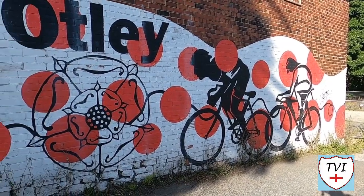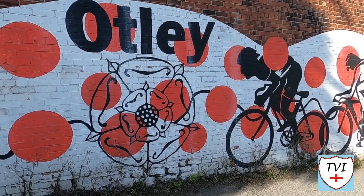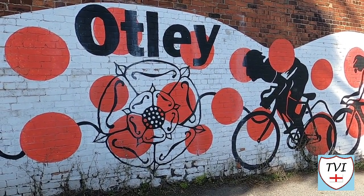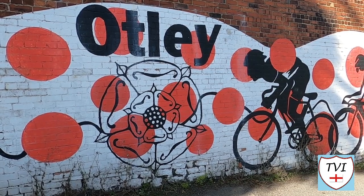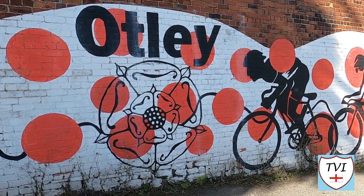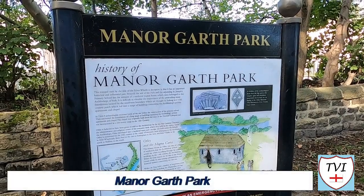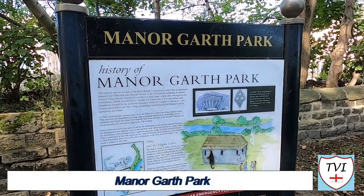At the top of Beech Hill is a mural. Now, due to sparse information, I'm not 100% sure with this. There are at least 2 of these in Otley as far as I can tell. They seem to have been designed by that man Shane Green again, to greet the Tour de France in 2014. I am, however, sure about this next thing.